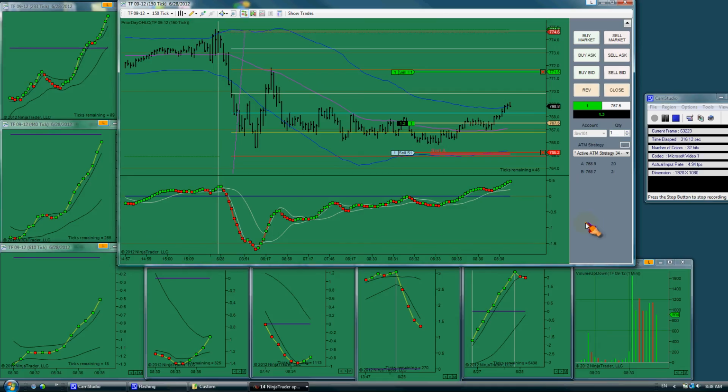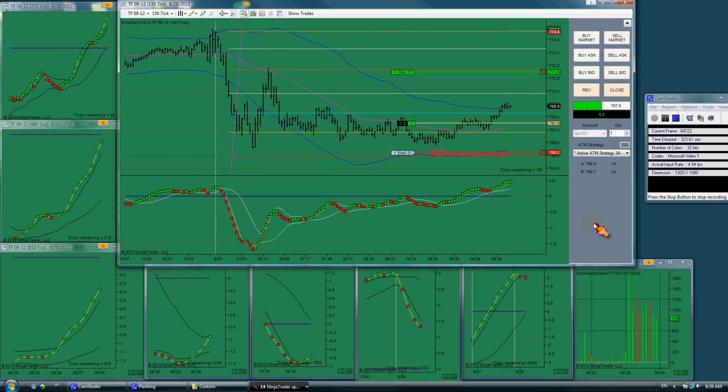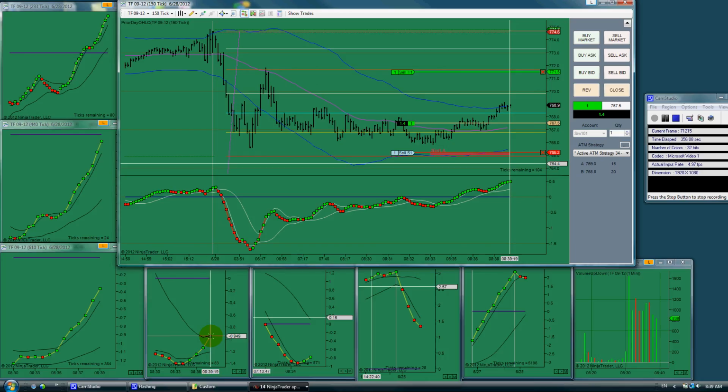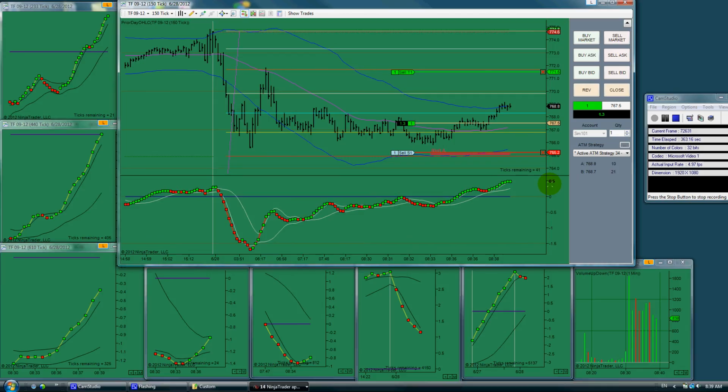Tough to have faith in your indicators, but I think it's critical. Okay, we're experiencing some resistance here at the upper Keltner. That's to be expected. See if we can get through there. This 987 chart, we're right on that resistance of that upper Bollinger Band. Got pretty good separation on 610.